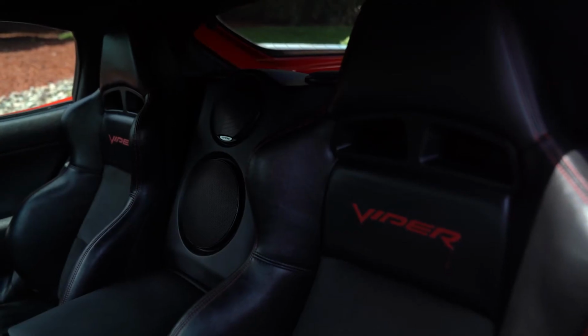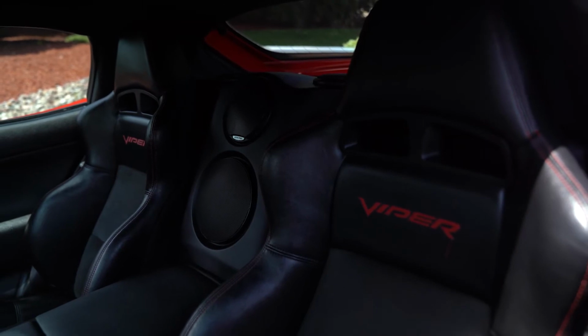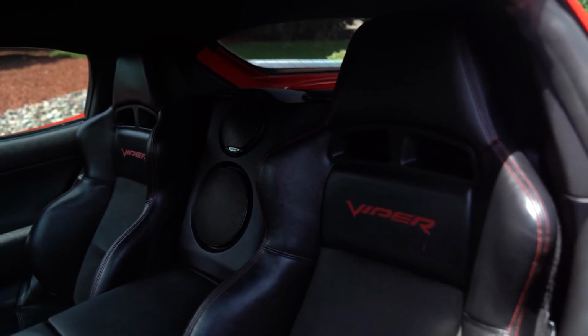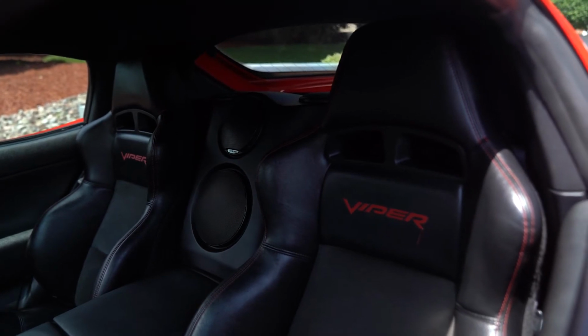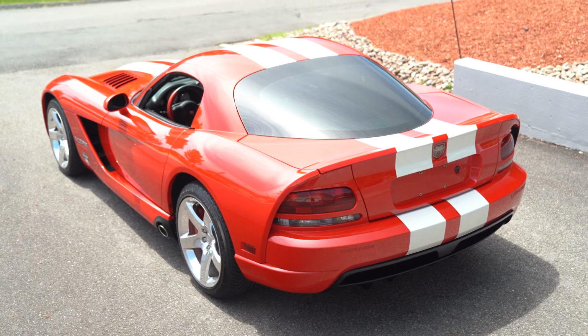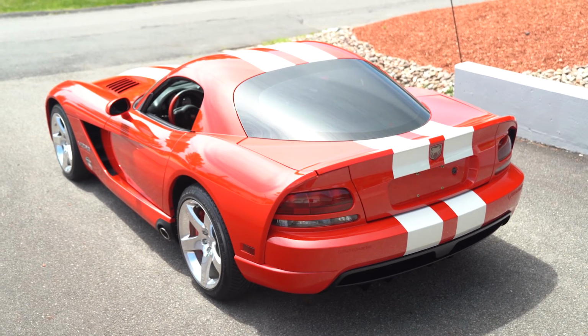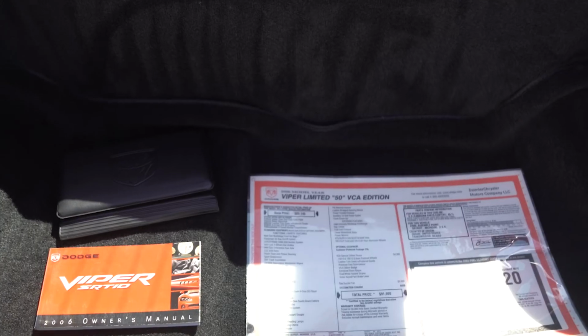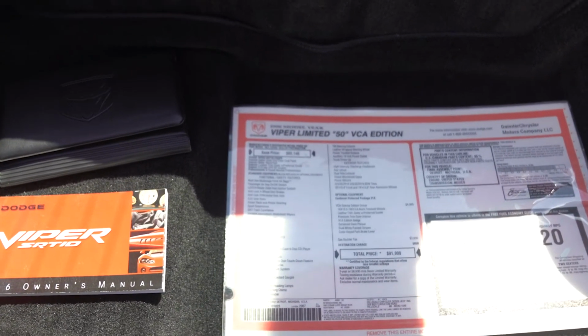A serialized console plaque and leather trim seats with the preferred suede inserts. At only 12,000 original miles, this outstanding example is one of the most exclusive Vipers produced in any generation, and the badge history will show that. Also included in the sale are going to be the original window sticker and factory books.